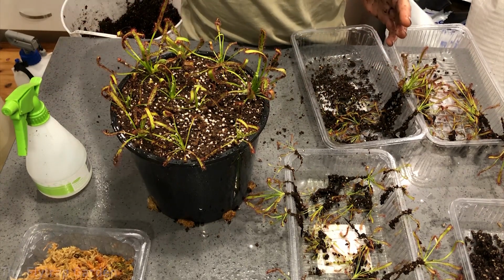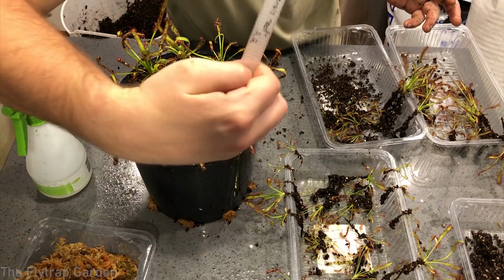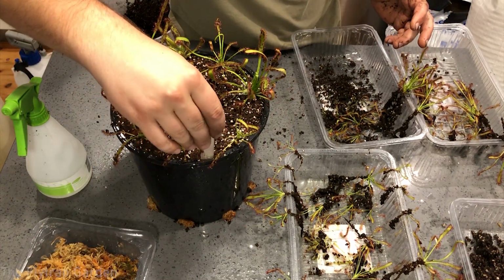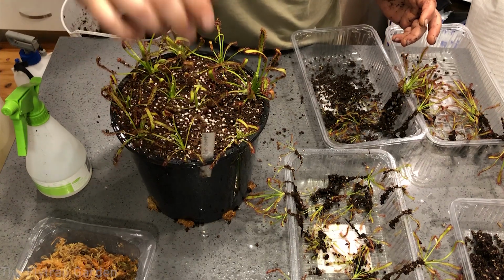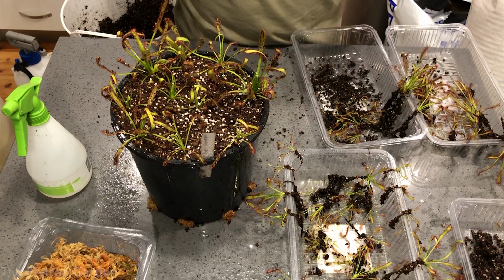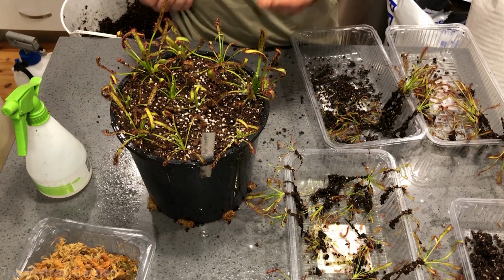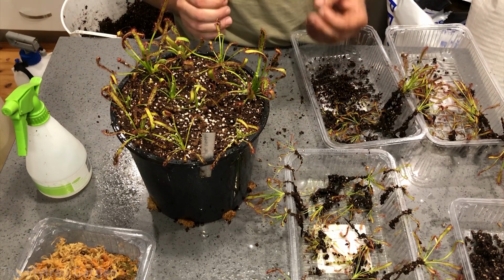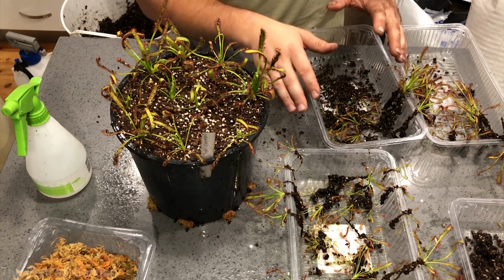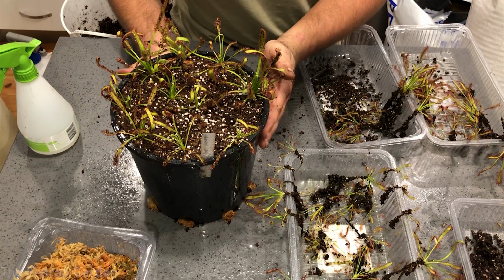But now the most important thing is that you have to put your label so you don't forget what plant you have growing in the pot. So this is our Drosera capensis red. And you need to now put this big pot or your smaller pots into water trays so that the soil can start soaking up some of that water that it really needs. Especially right now, once we just repotted, the plants are thirsty, they've been out for a while. I'm gonna go move this big pot outside.